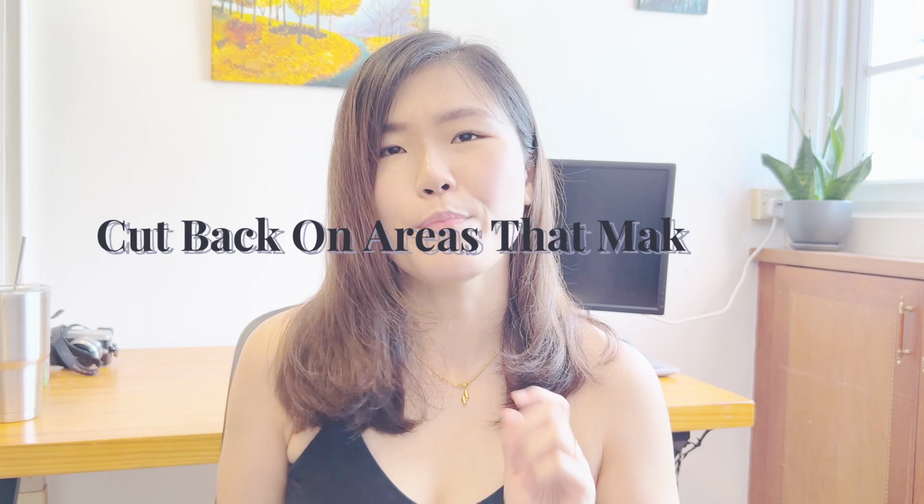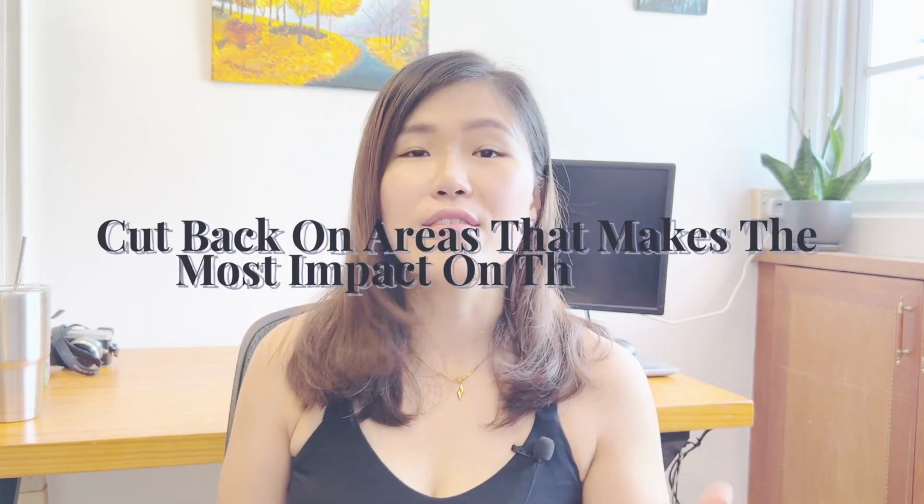so that you can stick to your budget. Next, cut back on the areas that will make the most impact. And that is the venue and the F&B cost. Choose a venue that already looks nice so that you don't have to spend too much on decorating the place. Like a 7 to 8 course meal that costs like 200 to 250, I think going for a Japanese omakase might be more worth it.